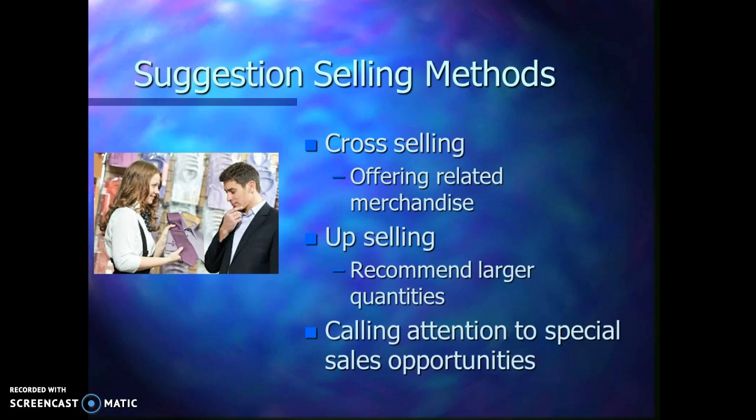Suggesting a larger quantity is often referred to as upselling. This method works in retail settings when selling inexpensive items or when savings in money or time and convenience are involved, when a customer could get a buy one get one, or when they buy a certain amount, they get an additional item for free.